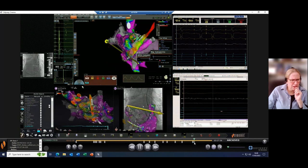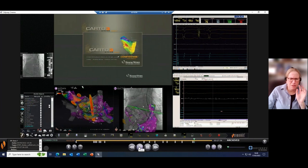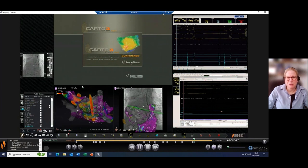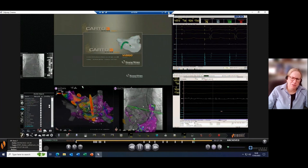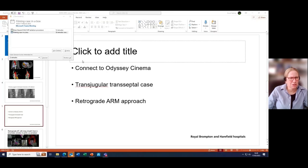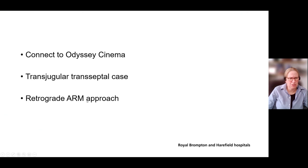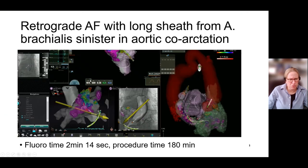Case is finished. I think I have the X-ray times here somewhere. Not sure, maybe not. But again, the whole thing was done with very little radiation as opposed to the long procedure that we did last time. Now, the transseptal puncture with the jugular approach takes a lot of X-ray, and of course with this arm approach, because you have the image integration, you don't have to do this anymore. So let me go back to the presentation mode here.